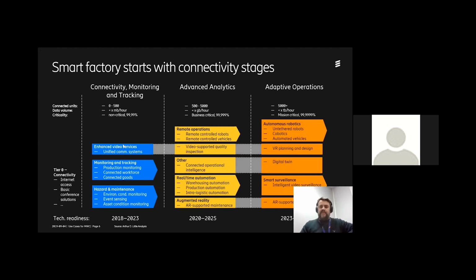And then we have the third step, which will be seen coming in the next year for the most advanced enterprises, and that's the adaptive operations. And here we see mission critical applications like autonomous robots, VR planning and designs, digital twins, smart surveillance, all with extreme requirements on reliability, and we're talking terabytes per hour in data being pushed through the systems. So this is what enterprises are adopting, and also what the networks are evolving into handling.